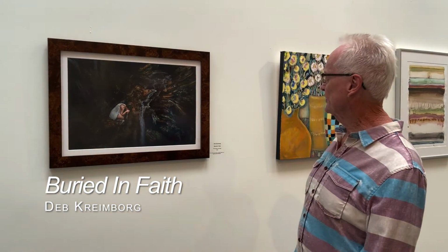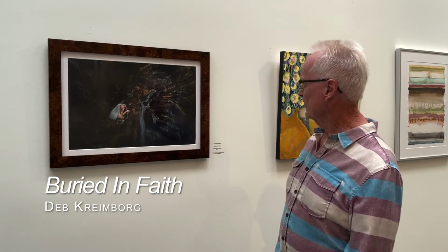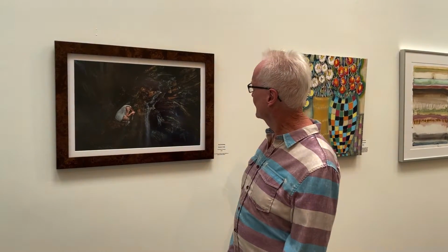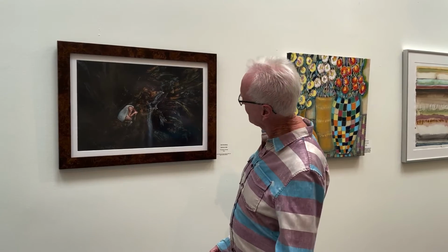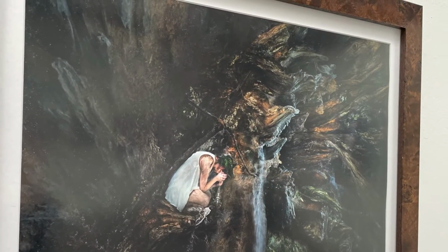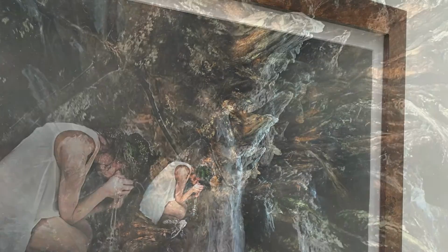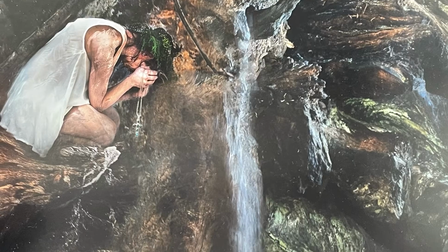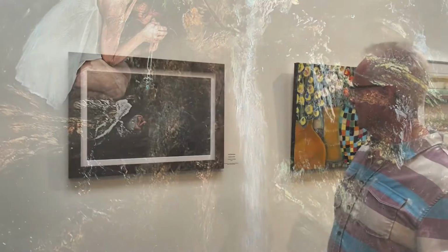A photograph here caught my attention by Deb Kreinborg, called Buried in Faith. Such richness in this, and so much direction and motion from a tree trunk that appears to be deep in a cave. Fantastic movement, and then finally the water trailing at the bottom makes a fantastic piece.